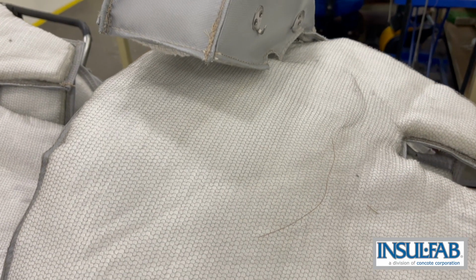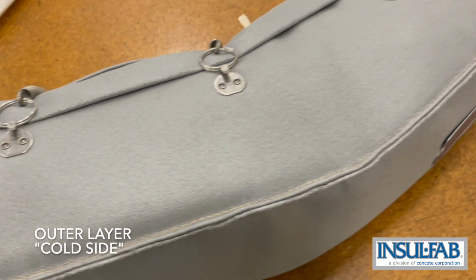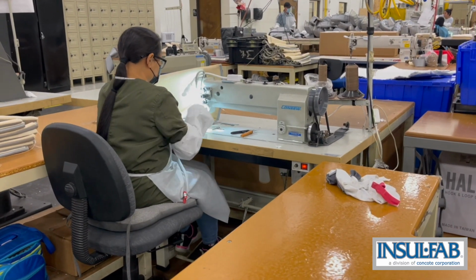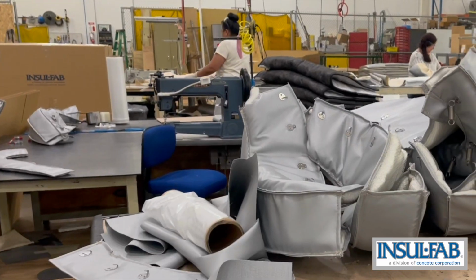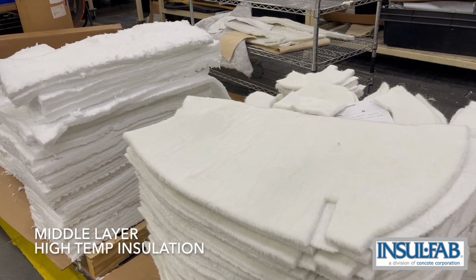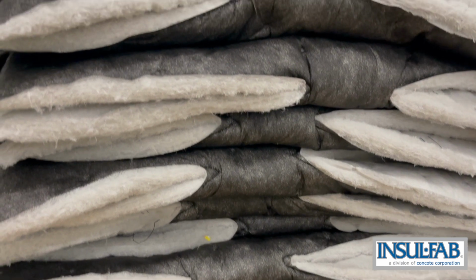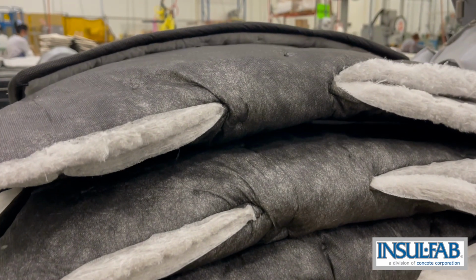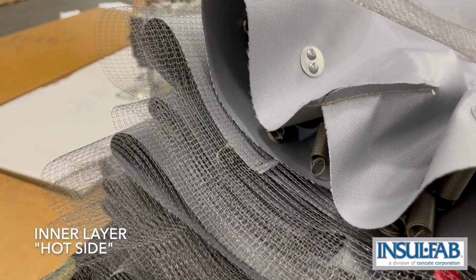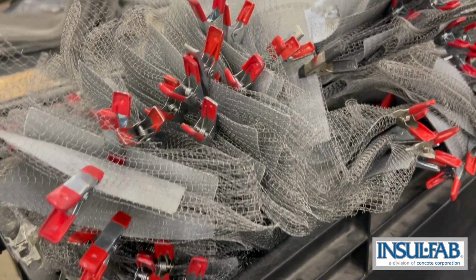Thermal insulating blankets typically use at least three layers of materials. The outer jacket, or cold side, is usually a silicone or PTFE-coated fiberglass fabric, which provides strength of shape, moisture and chemical resistance, and durability. The next layer is the insulation, consisting of 1/2 to 1 inch thick e-glass fiberglass, silica, or another high temperature insulation mat. The inner layer, or hot side, which is in contact with the heat source, is often stainless steel mesh, temperature resistant fabric, or some combination of the two.